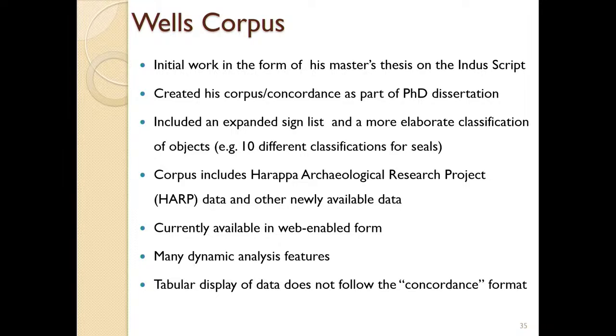Wells also included heart data in his database. He is being helped by another researcher from Germany. His name is Andreas Fuls. Andreas now manages the web-enabled database of Brian Wells. They have added several dynamic analysis features, and they display the data in tabular form and not in a concordance form.